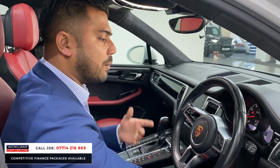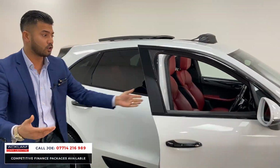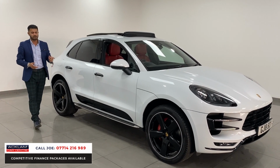This is genuinely one of the best Porsche Macans we have had at Acklam Car Centre. Because of the colour combination, because of the spec. With 24,000 miles on, there aren't many Macan Turbos about, and this is a real special one.